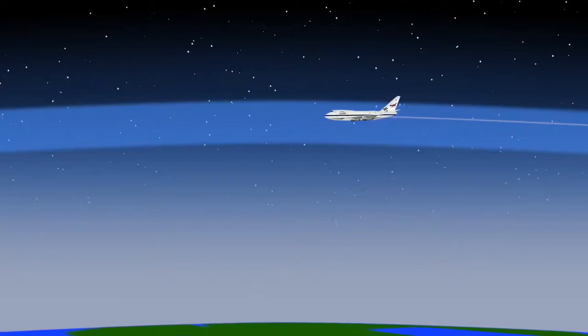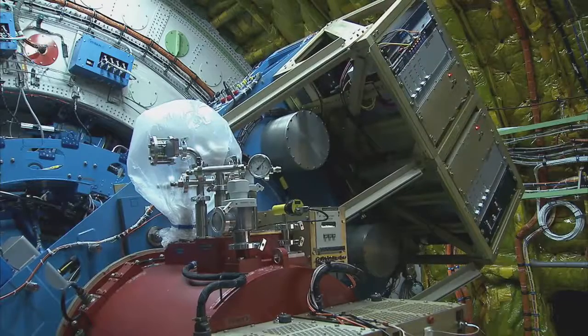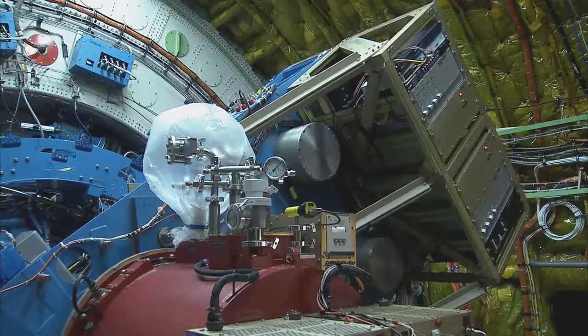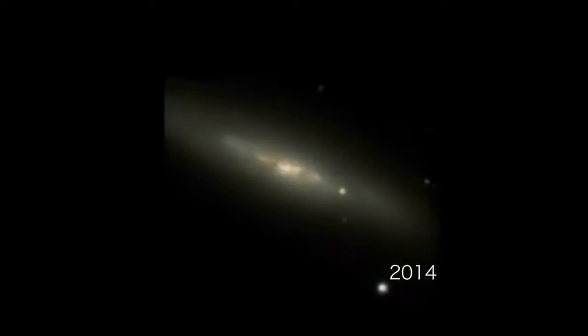Flying at 39 to 45,000 feet, SOFIA is above 99% of the water vapor that blocks infrared light from space, so its view is nearly equal to a satellite's. But unlike a satellite, its instruments can be upgraded and replaced, just like an Earth-based observatory. And with each upgrade, SOFIA's powers increase. Currently, its sensitivity and resolution are similar to some infrared satellites.